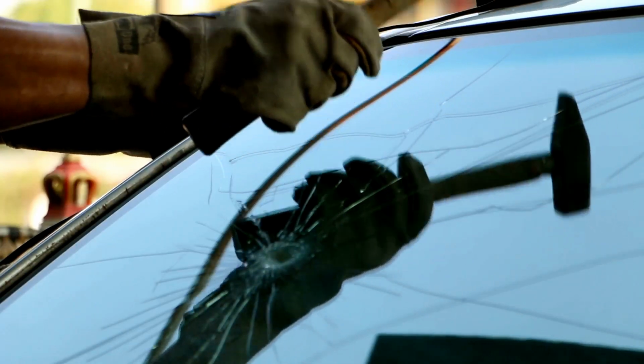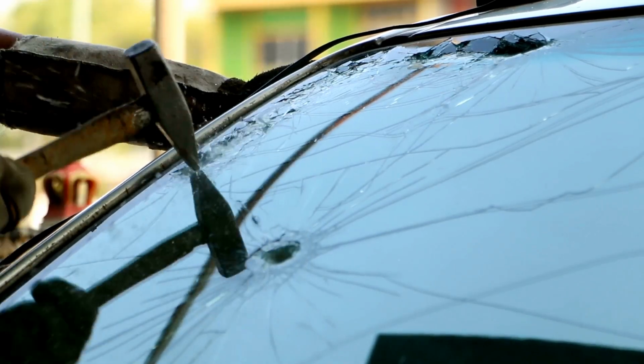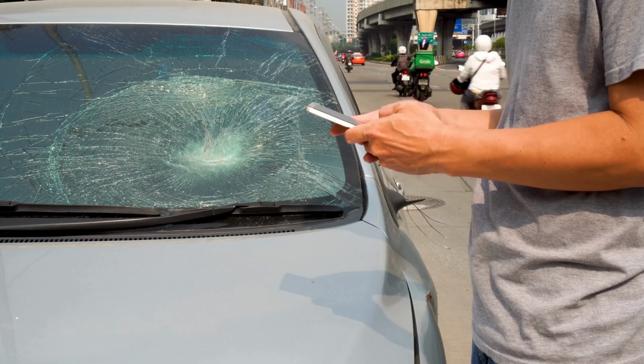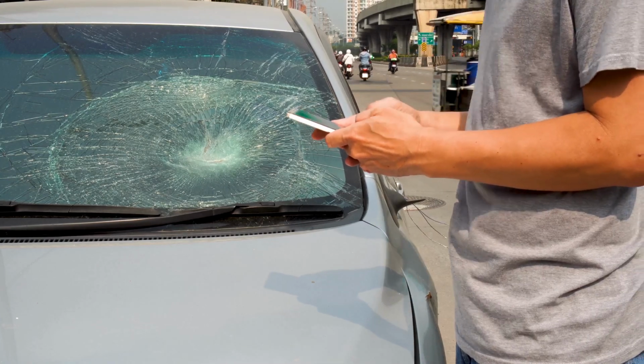According to independent glass professionals, most leaks are caused by tiny gaps or voids at the top center or corners of the windshield, rather than a defect in the glass itself. These small problem areas are easy to overlook but make a big difference.